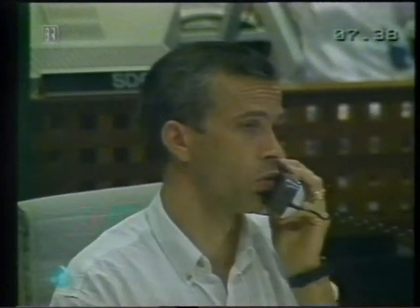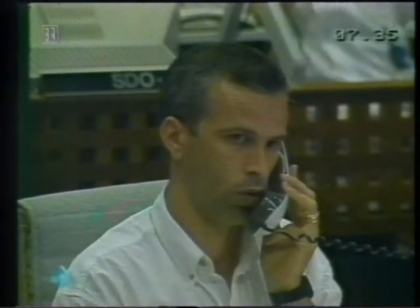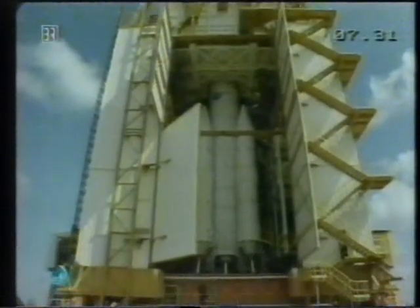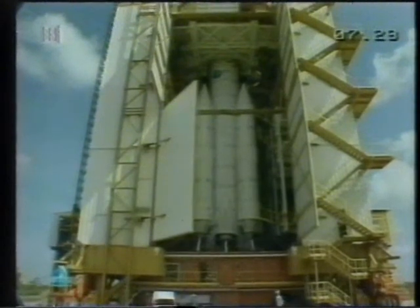We've had a very busy day here. There's been fueling going on. There's been all kinds of last-minute preparations. And one of the things that was done earlier today was the withdrawal of the big gantry. Measat, explain to us the importance of the gantry.